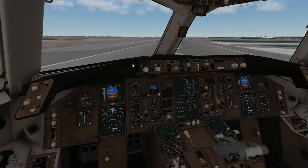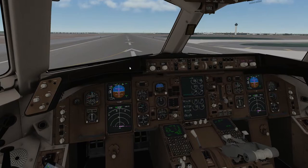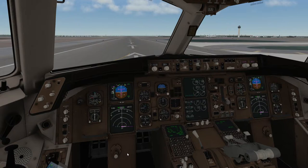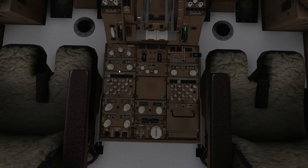Well, we've got no excuses now. This is it. Next stop, London. Goodbye, New York. Okay. Whew, deep breath. Can do this. I'll probably put my weather radar on.